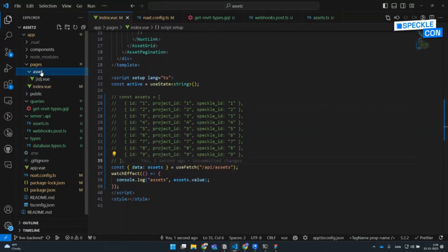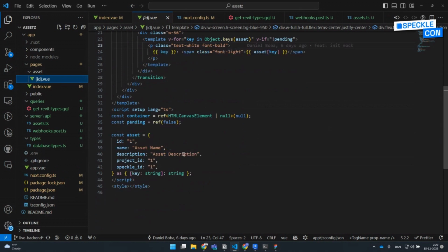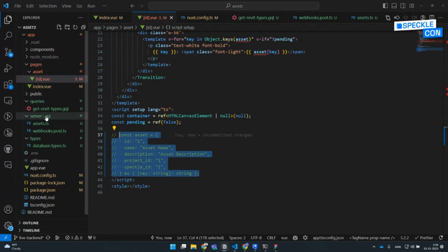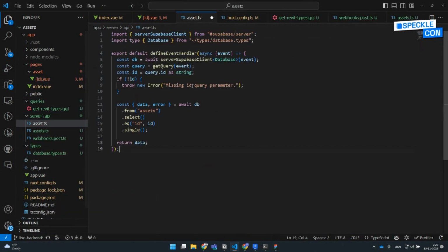And it's probably inside the asset folder. Daniel had mocked this one. So I'm just going to break the app and then move it to creating the asset endpoint. It's just going to be called asset.ts. I'm going to paste it again and go together with Vue because it's the same stuff, right? We're using Supabase and we have the types and so on.